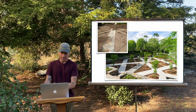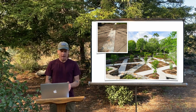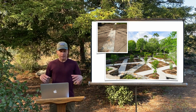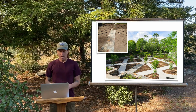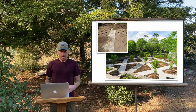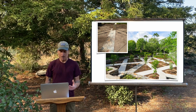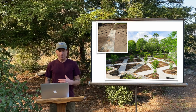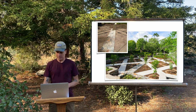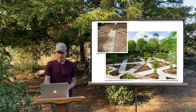And then in between those DG pathways, we did swales that we filled with riverbed rock. So when it does rain, it collects all the water. It gives a deep watering to this landscape. We needed more water, and we wanted to use less water being piped in because we have an orchard going here. There are about 12 different varieties of stone fruits in this area.